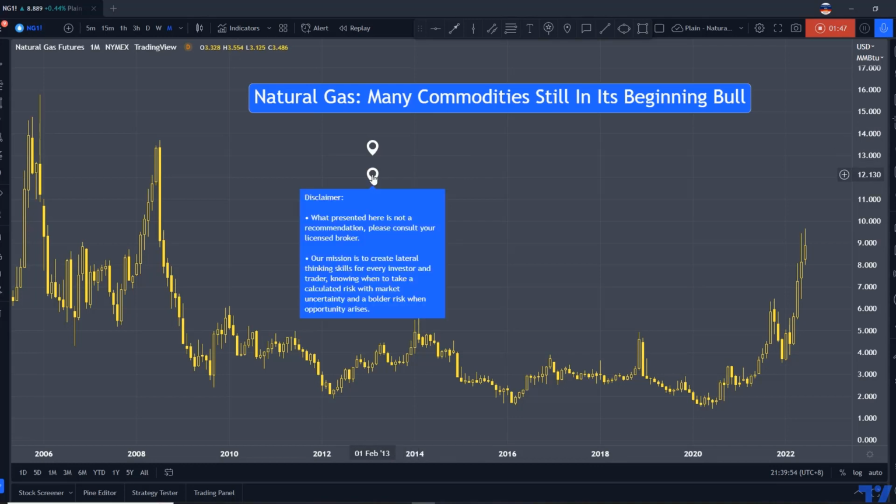Now, let's go to the disclaimer first before key one. What is presented here is not a recommendation, so please consult your licensed broker. My mission is to create lateral thinking skills for every investor and trader, knowing when to take a calculated risk with market uncertainty and a bolder risk when opportunity arises.